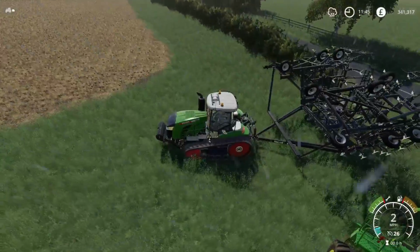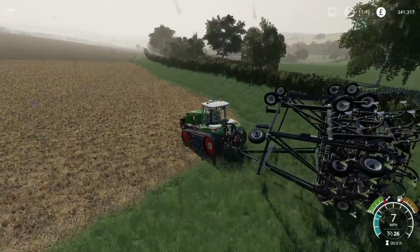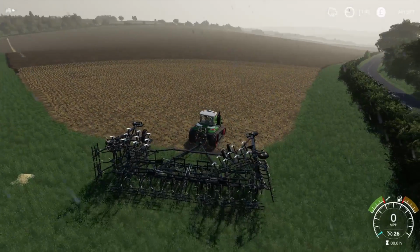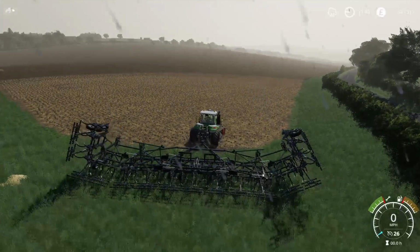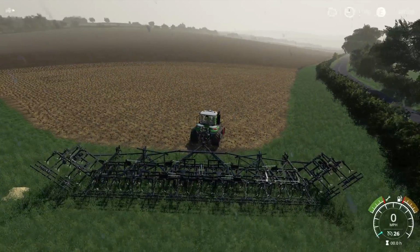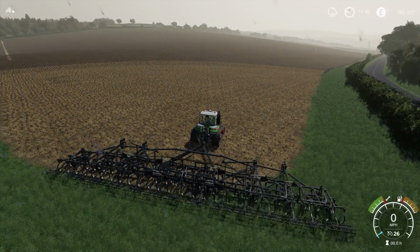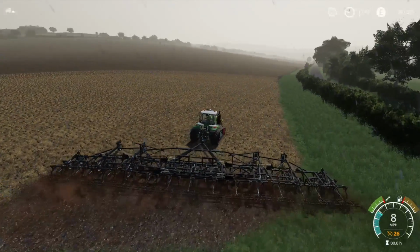Like I say, it's a big field. Now I think the field does need ploughing if you're going to go for full ploughing state. All I've been told is cultivate, so that's what I'm doing. Oh, look at that. Let's drop it down. Cruise control on. And let's rock and roll.